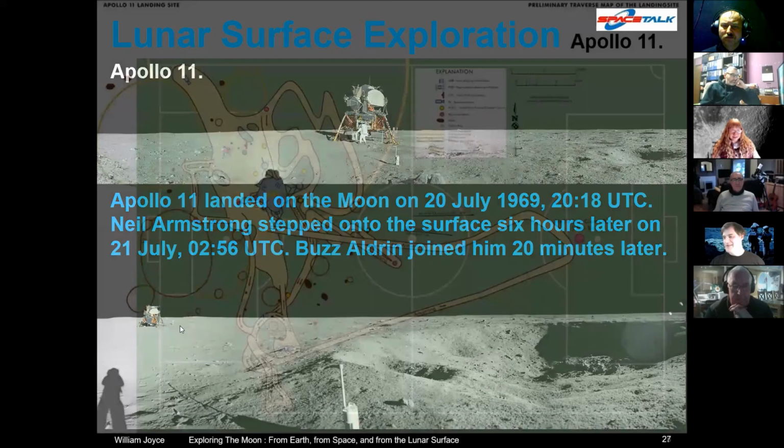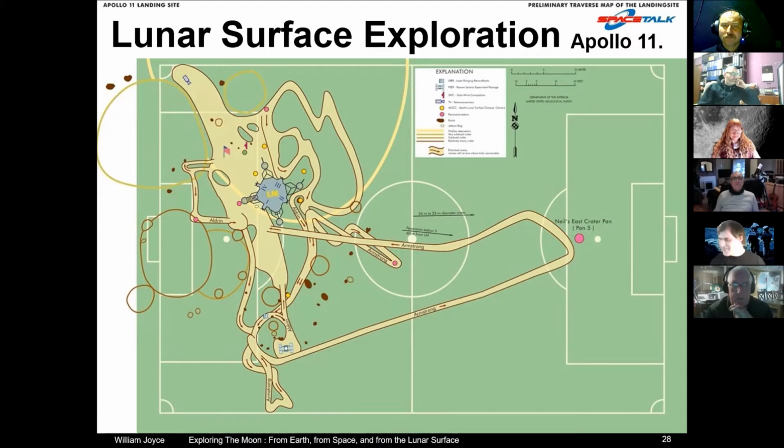So here's a picture of a football field. And in yellow is where the astronauts disturbed. There's the lander, there's the camera, this is where their footprints disturbed the ground. And Neil recollects running up here, taking some pictures from that crater and running back on a nearly parallel route. That's his recollection.